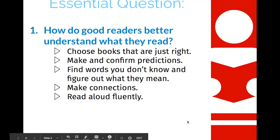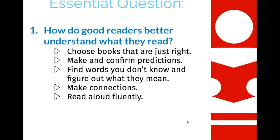Okay, so let's talk really quick, which we do in most of our lessons, but I think it's a really good review for each lesson: how do good readers better understand what they read? This is an essential question that we always need to talk about. Well, choosing books that are just right. We have talked about this many times before. You want to make sure that you're picking a book that isn't too easy and isn't too hard. It's just right. You might want to challenge yourself a little bit, but you don't want it to be so hard or so easy that you don't understand what you're reading. Because if there are way too many words you don't understand, then you're not going to comprehend what you're reading.